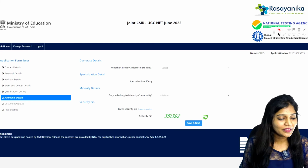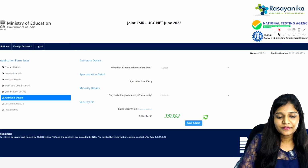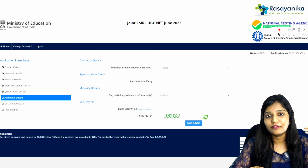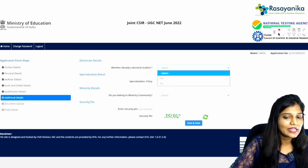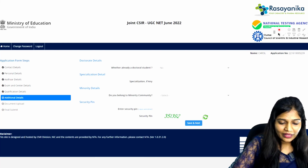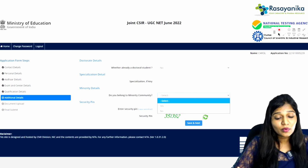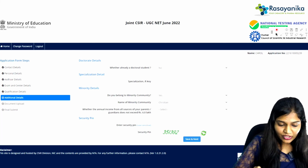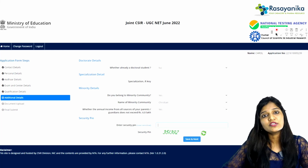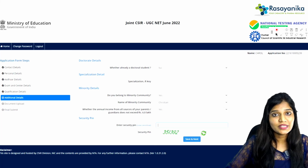So the next is going to be the additional details. This is very important if you are doing your PhD, whether already a doctoral student, then click yes, or else click no. And then type in your specialization. If you belong to a minority, click yes, and then you can type in the name of the minority, and then the annual income, and then you can type in your security pin, and you can proceed to the next one.